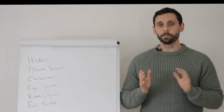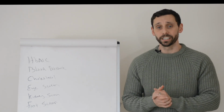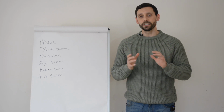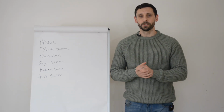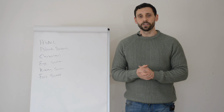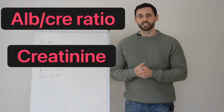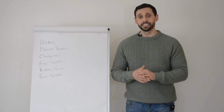Number 5, kidney screen. A simple blood test can tell your healthcare team whether or not there's any impairment to your kidneys. Diabetes-related kidney damage is one of the major risks when it comes to running high glucose levels for a prolonged period of time. The blood test will show at what percentage your kidneys are functioning, and that can be given to you in a simple figure. And also it can test other things such as albumin-creatinine ratio or creatinine, which essentially sees how much solutes and proteins are leaking through the kidneys, if at all.